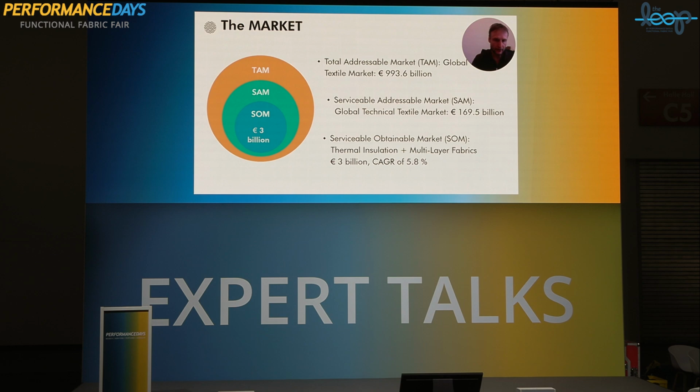Let's have a look at our market. The total addressable market is the global textile market, and our serviceable obtainable market, SOM, is thermal insulation combined with the multi-layer fabrics and has a size of 3 billion euros, increasing by 5.8% every year.